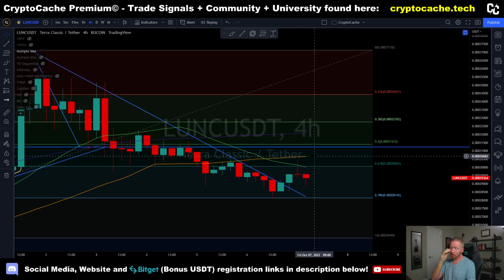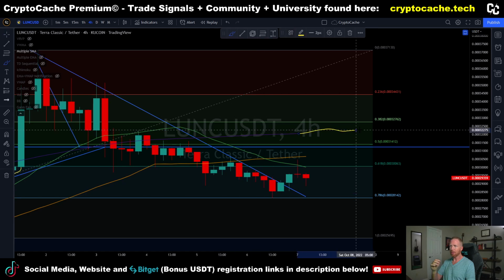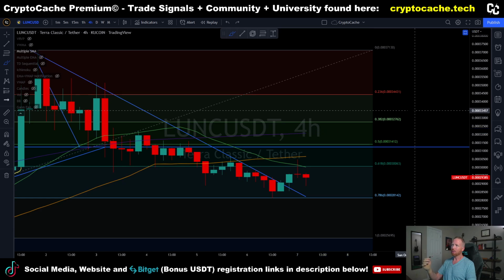All right, next thing we want to look at is moving averages on the 4-hour. This is where it gets interesting because they're not fantastic. There's no lie here. The 200 simple moving average, which is a fairly reliable indicator on the 4-hour, is basically telling us that we're below that resistance. We have been for some time, so it's not fresh news. But unless we break above 32,000, I wouldn't say I'm bullish on Terra Classic, right?